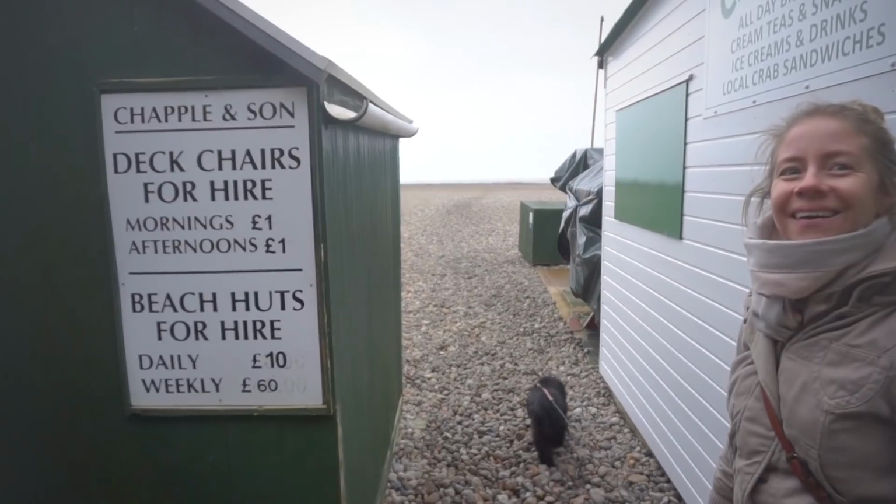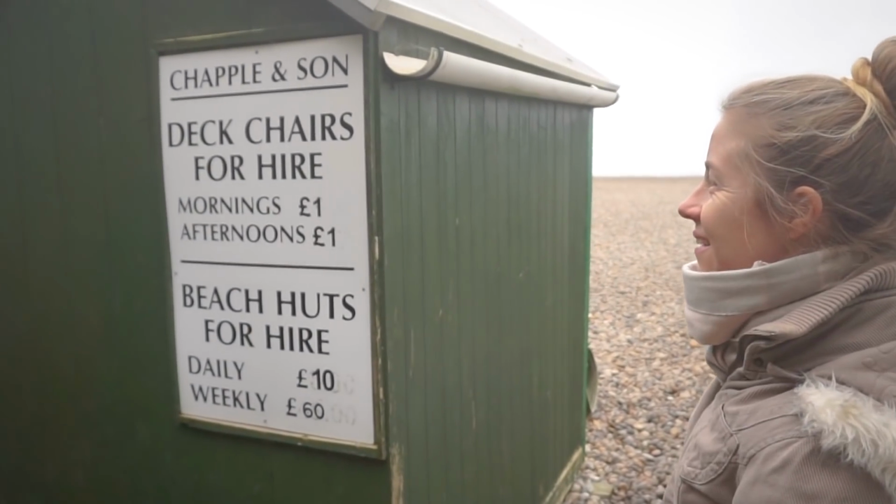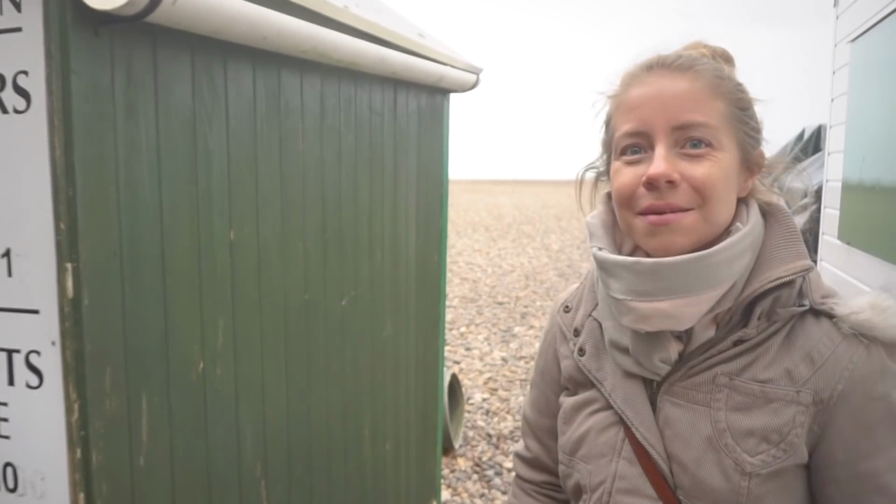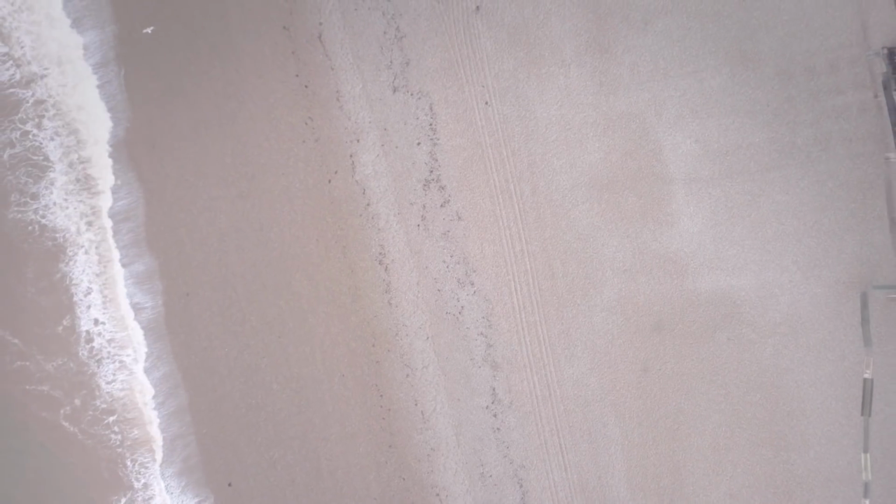I can just see some prices here. Deck chairs for £1, that's not too bad. Oh, that's really good, isn't it? Beach hut hire for £10. That's actually cheaper than Portugal, isn't it? In the summer on the beach in Portugal, they were about €20. Yeah, depending on where those huts were. Let's go and have a look at this seaside.